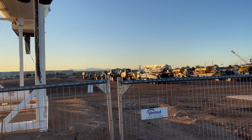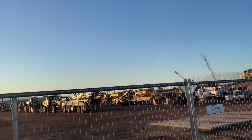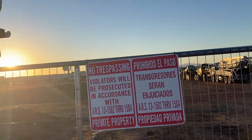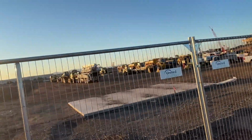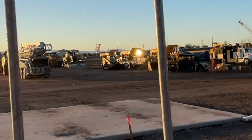Totally just guessing here. Here is the army fleet of trucks and equipment and other crazy things used for constructing this beast of a resort and everything. Oh, okay, that's good to know. Well, I don't plan to go beyond the fence, so we'll be fine. Yeah, look at all of that. Shh, you guys, they're sleeping. Don't wake them. They need their rest.